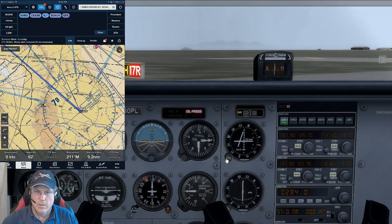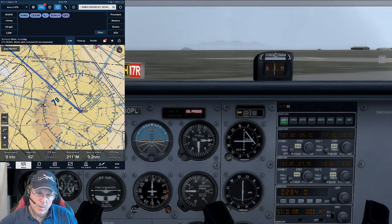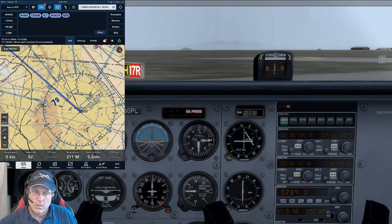I know, heading. I want 170 on the heading. So we're going to turn 170. There's 170. Going to go to course. Going to go to 160.